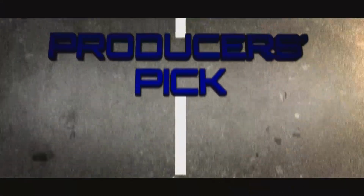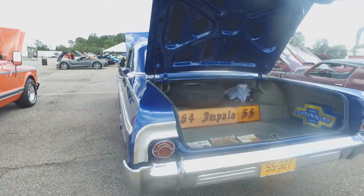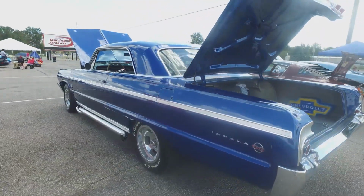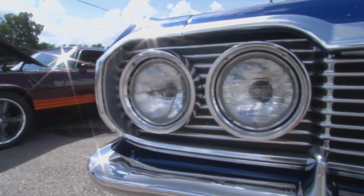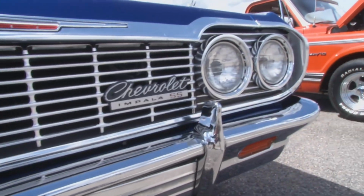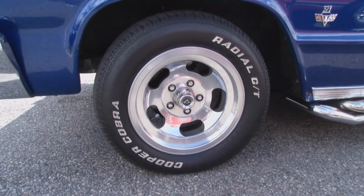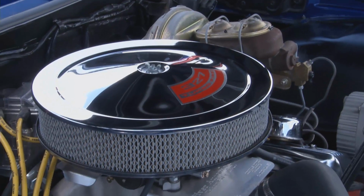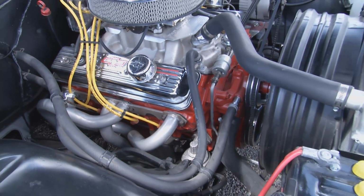One more producer's pick. It's a fine-looking specimen owned by Cephas Piver out of Tabor City, North Carolina. '64 Impala Super Sport. Bought it from a guy in Fayetteville, North Carolina. Actually, I came to find out that the car was sold right there at a hometown 20 miles from me. It was in pretty fair shape. It's not exactly restored, but it's new paint job, new interior, new running gear, new front end, pretty much new everything but just being cleaned up under. Replaced the original 327 with a later model 350 engine. 200 R4 overdrive transmission in it.